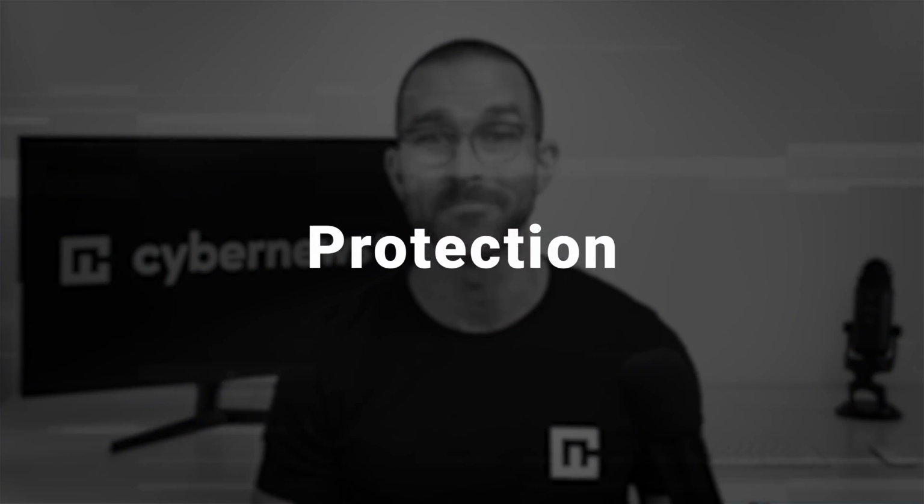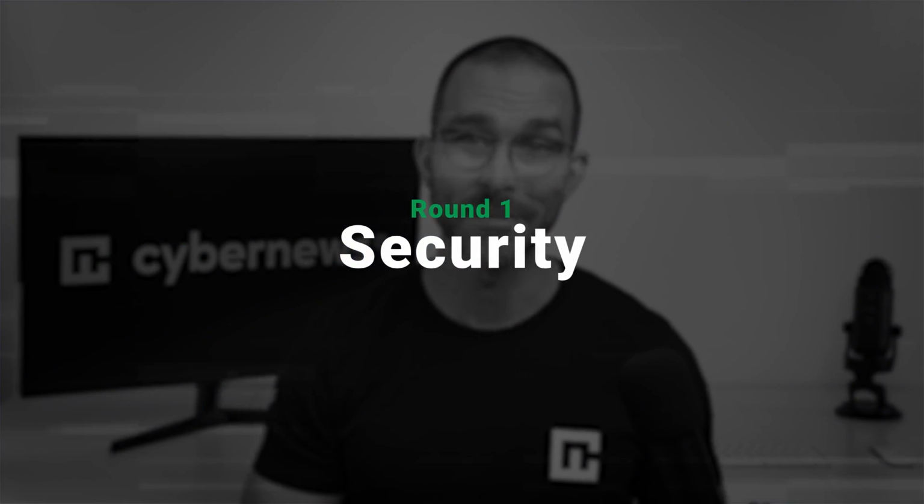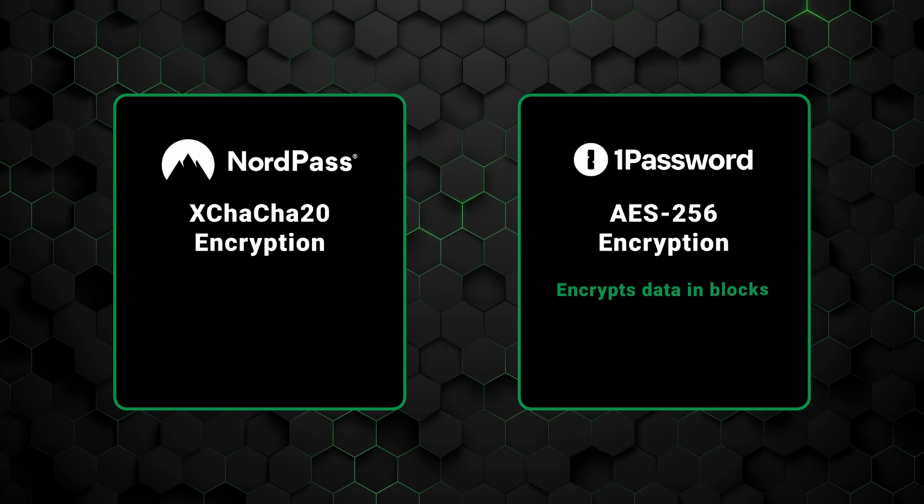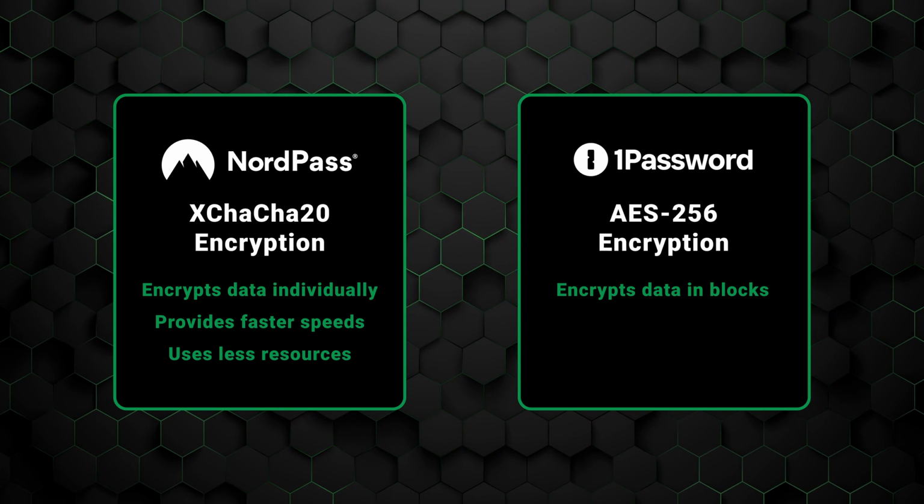Just like with superheroes, the most important part of a password manager is the protection it can provide. With that being said, our first comparison, of course, covers security. Both of these titans use modern encryption that will keep your data secure and private. However, I have to give extra points to NordPass, seeing as how they upgraded to XChaCha20.